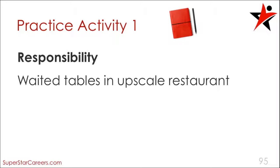Keep in mind, there's not a correct answer. The purpose of these practice activities is to get you to start thinking about ways to convert responsibilities and duties into accomplishments and achievements and outcomes.